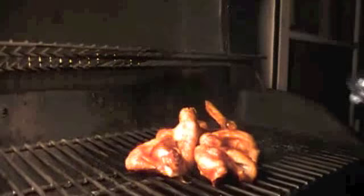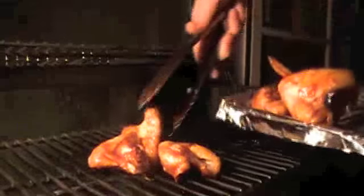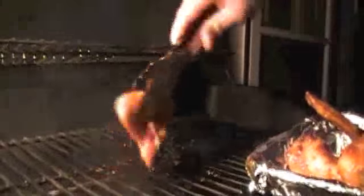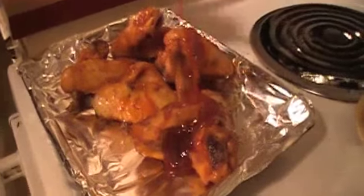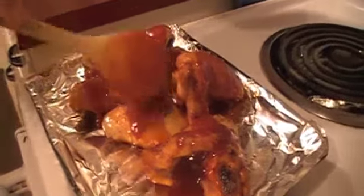After a nice slow cook to crispify the skin on our chicken, we're ready to take them off the grill, bring them back inside, and throw them in the oven so we can glaze them with some sauce. Turn the oven to about 375 degrees. Take your chicken wings, put them on a nice pan there, and drizzle even more sauce over them.